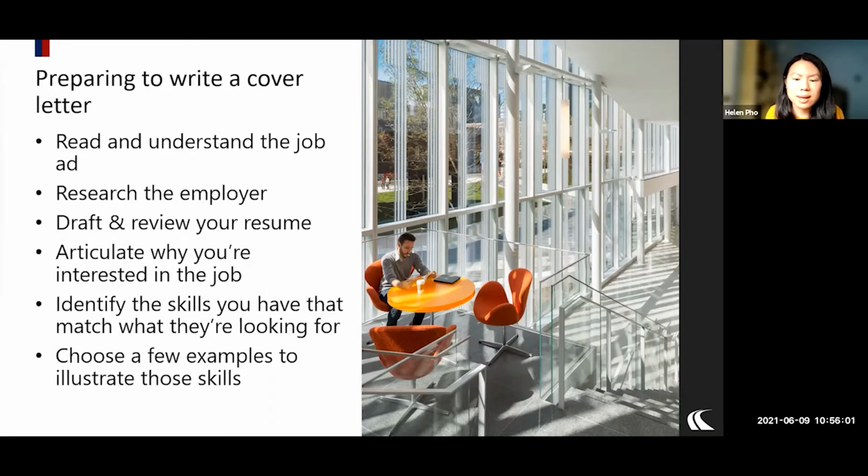Be able to articulate why you're interested in this position, in this job itself. I would think of it in terms of pre-writing for a cover letter, having some time to just jot down on paper or type a couple of things out, just to articulate for yourself why it is that you want this job. Knowing the answer to that question is going to help you write that letter.